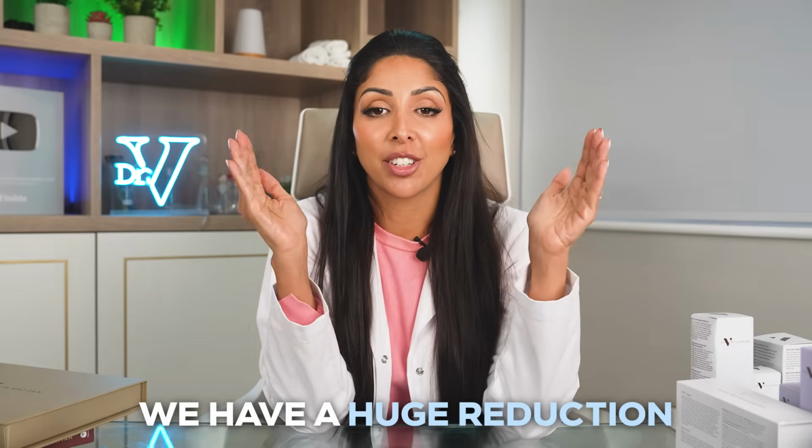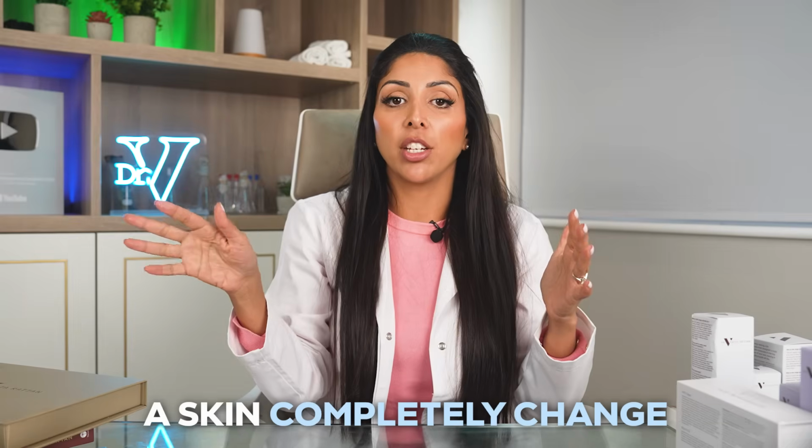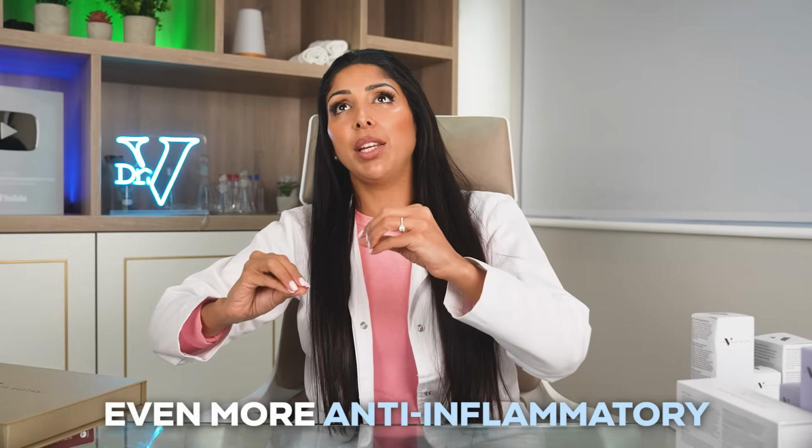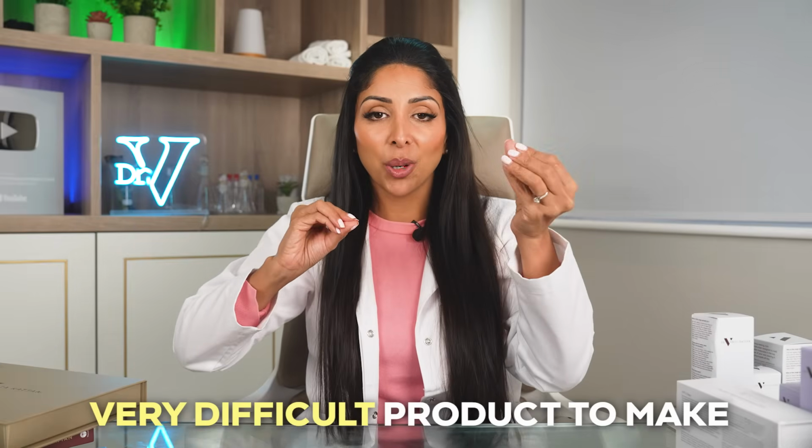We all know the big menopause. We have a huge reduction in collagen at this time, and there's an acceleration of collagen loss. And so that's why suddenly people notice their skin completely change during this period. This is why I'm creating a serum at the moment, which we're currently going through clinical trials on, and that is specifically for this period of your life, because the actives that you need at this point need to be even more anti-inflammatory, but also more potent. So it's a very difficult product to make.